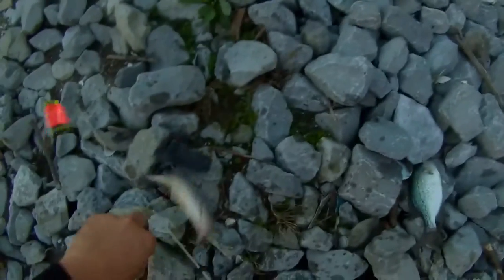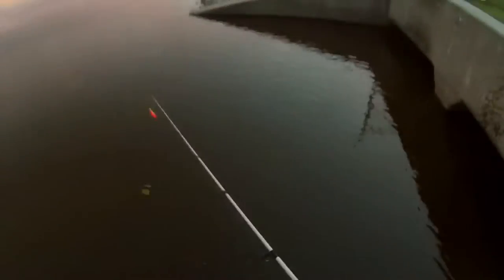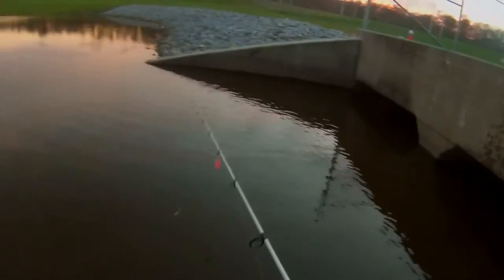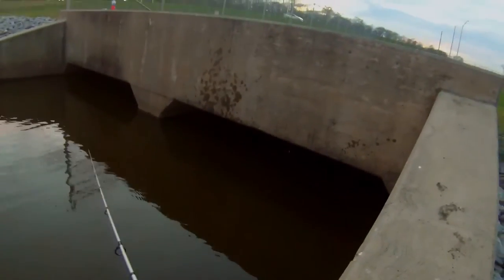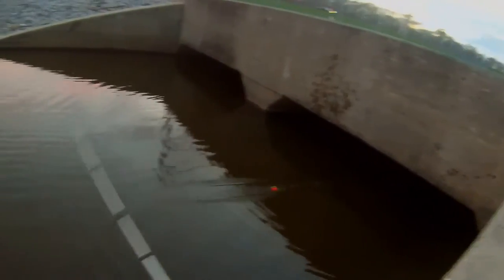Got another nice one. I just had to change my bait because all my stuff was pretty much done with. It's like water in my eye. There we go. Got another one. A little bit smaller than the other ones, but as soon as it hit the water, he was rolling with it. I'm skipping this jig up in here. See? That's what I mean by hitting the dang wall. Man, but they pretty active right now. This is awesome. It's been a little while like this, you know.